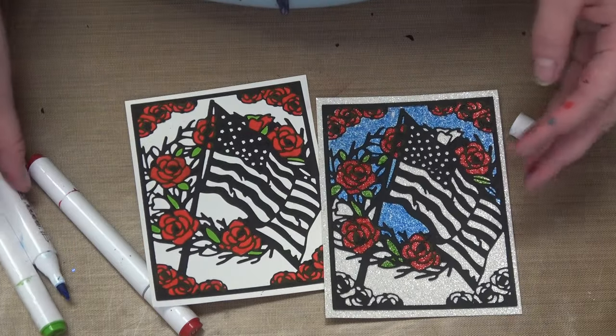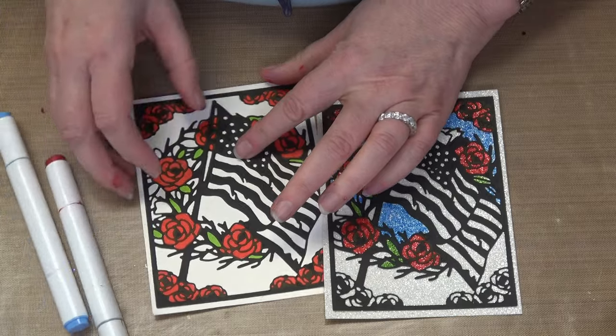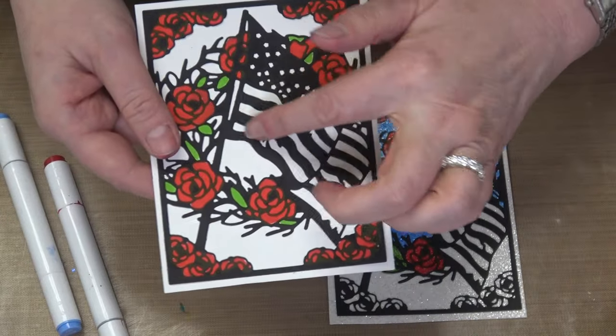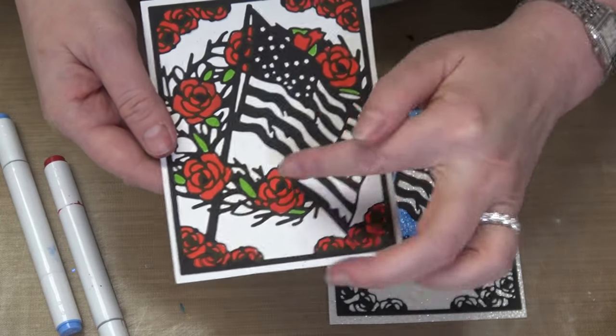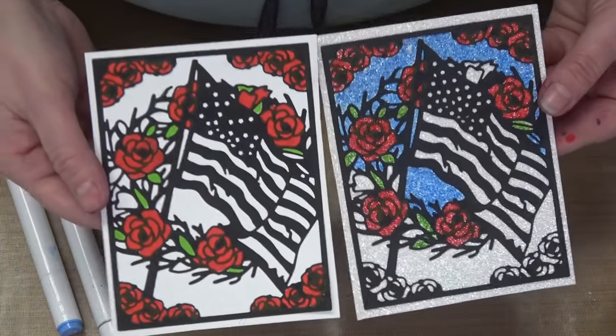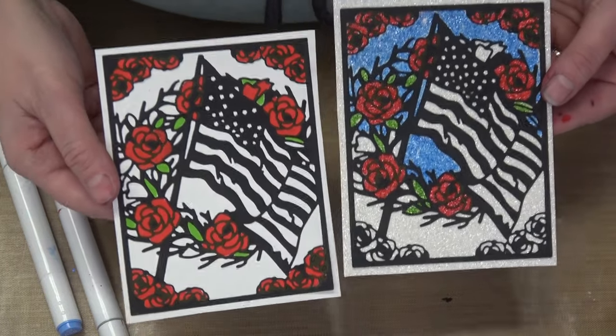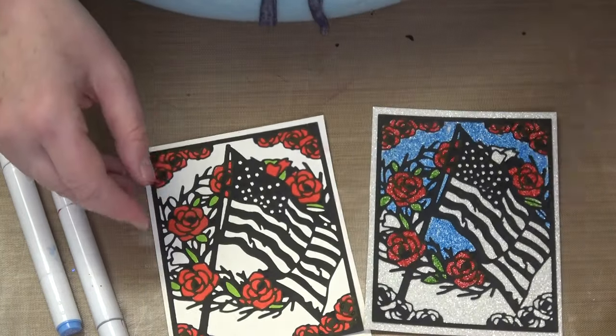But I've been working on black paper. So I've been working with coloring using black paper. That way the black absorbs any of the inks that I'm using. What if you don't want to use black paper? Well, that makes it a little bit of a challenge.